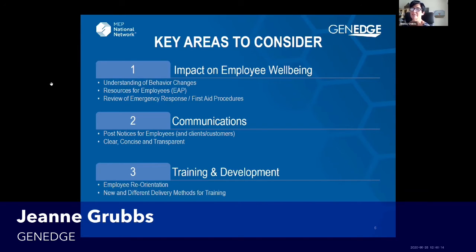If you're clear, you're concise, and you're transparent, they tend to follow. You can post communications at entrances so that they can read them. If you have a company social media page, that's an excellent way, particularly with a younger workforce, to get information out, because they are all over social media, as we all know. But being clear, being concise, and to the point, and realizing that this is a shifting environment. What holds true today may not be true on Monday. Because so much keeps changing with this. It's ever fluid, and our communications need to be fluid as well.